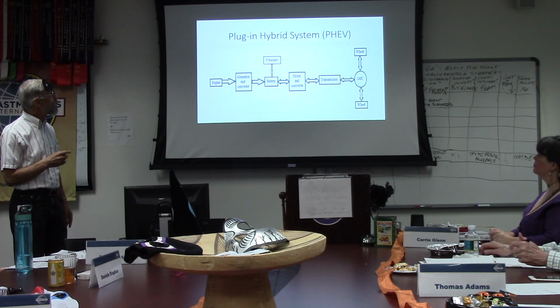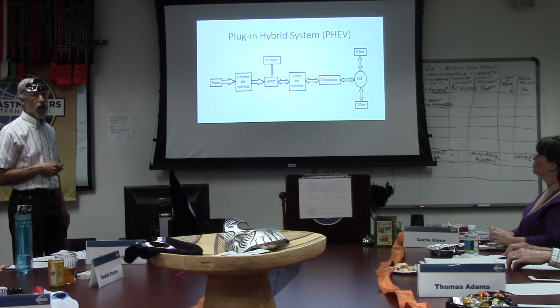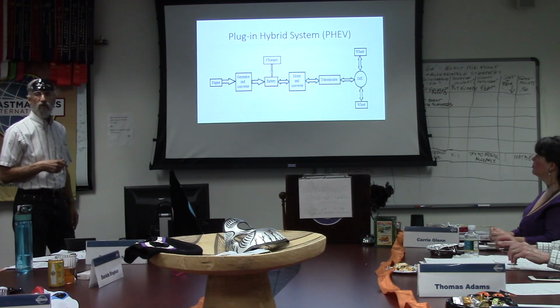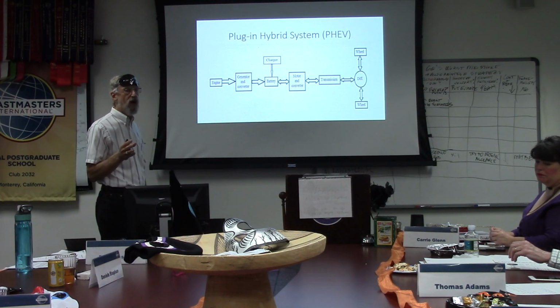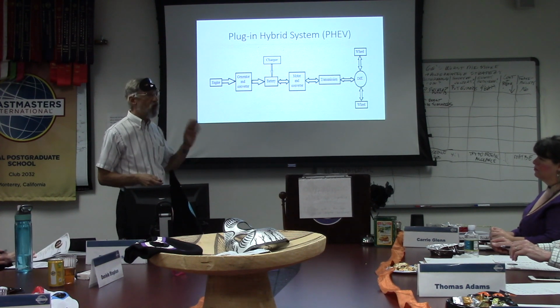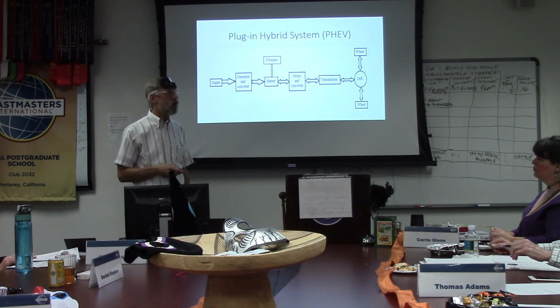The last thing I want to show you is a plug-in hybrid. And this is really what we have. We charge up that battery. We can get about 30 miles before I use a drop of gas. But as soon as the gas is gone, the engine kicks in, you're ready to go.